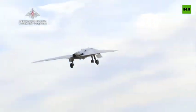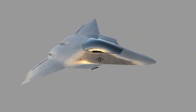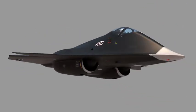So what makes this UCAV so special? Firstly, let's make sure that we know what a 6th generation fighter is. A 6th generation fighter is a conceptualized class of jet fighter aircraft designed to be more advanced than the 5th generation jet fighters that are currently in service and development.